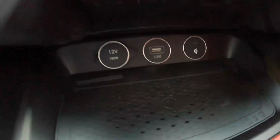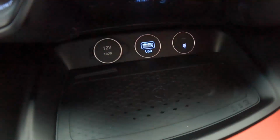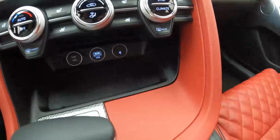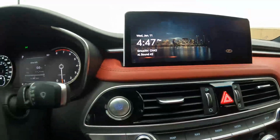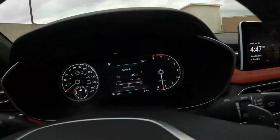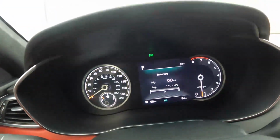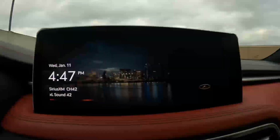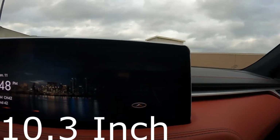Let's turn this car on. You do get wireless car charging, as well as Android Auto and Apple CarPlay, with an 8-inch digital cluster display. And this infotainment center is very nice. It's a 10.3-inch touch infotainment center.